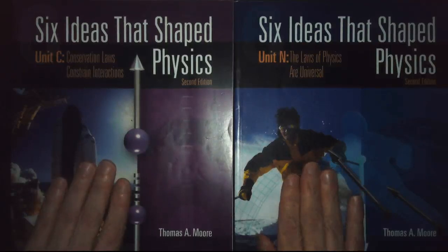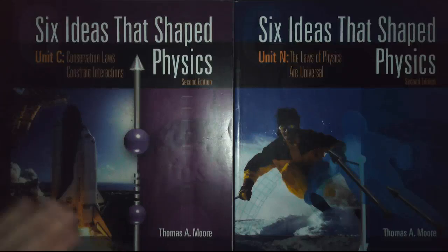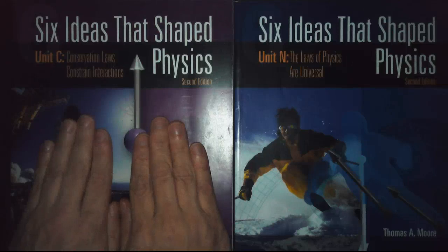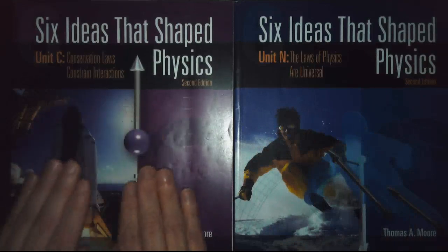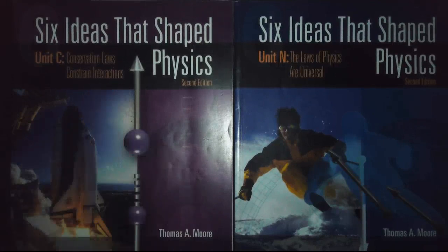It had this really great reordering. So Moore says start with C and move to N. We're starting with conservation laws, and we're starting with interactions here, right? First, physics is about things interacting with each other. That's what the entire year is going to be about: different things interacting with each other in different ways. Very interesting way to do it, and a very smart way to do it.